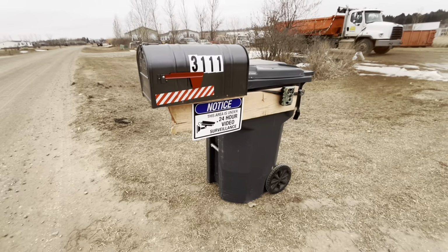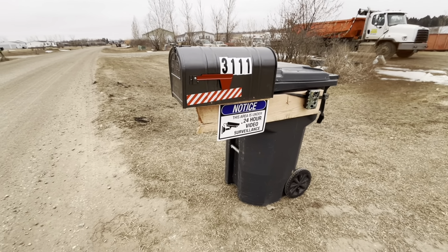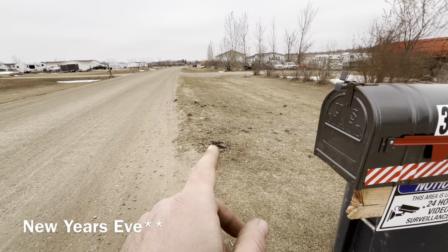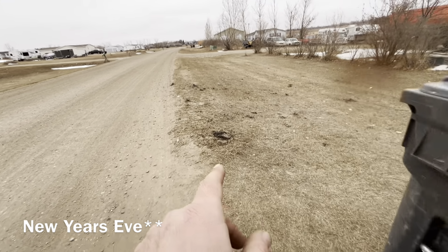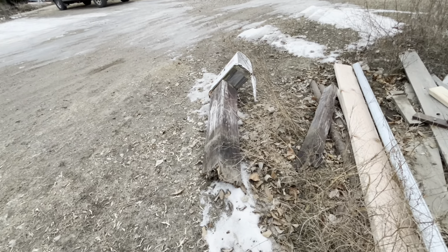What? So I made the first part of this video, and I checked the mail. That was the last time that mailbox was seen in one piece. That was Christmas Eve day, Christmas Eve night. Someone came and took out my mailbox. They did hit a railroad tie, so I'm curious to see how much damage happened to their vehicle. I found a few pieces, but nothing that I could identify with.